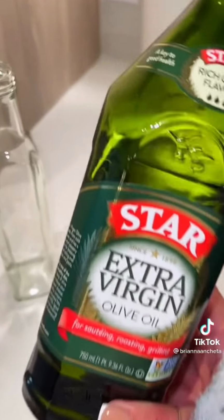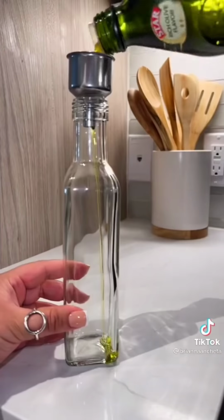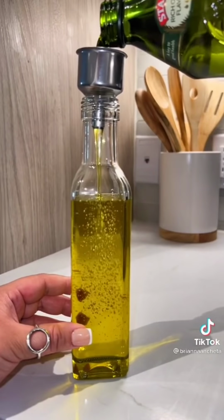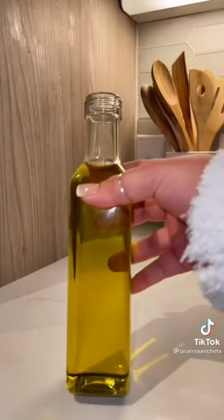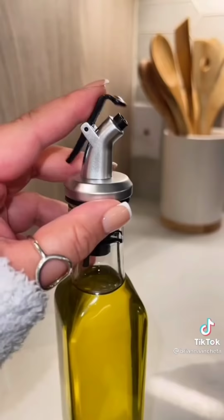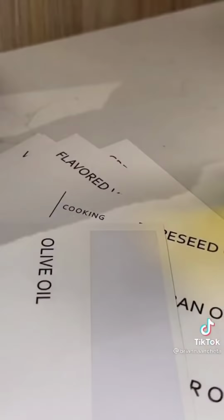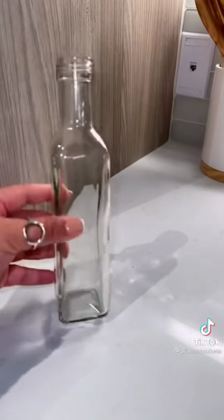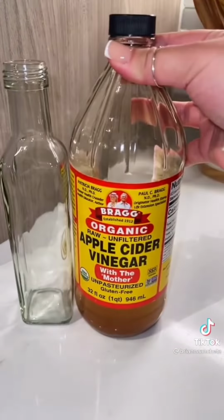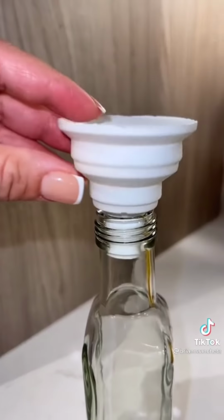First bottle is olive oil for cooking. Gonna add a label. Next bottle is apple cider vinegar. I'm gonna try a larger funnel this time.